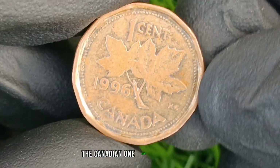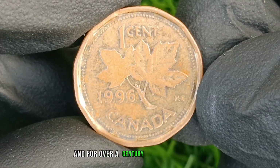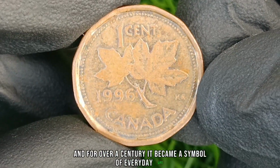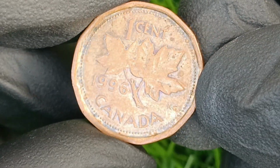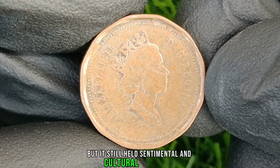The history of the Canadian penny also adds to the overall story of the 1996 coin. The Canadian 1-cent coin was first introduced in 1858, and for over a century it became a symbol of everyday life. By the 1990s, inflation had already reduced the purchasing power of the penny, but it still held sentimental and cultural importance.